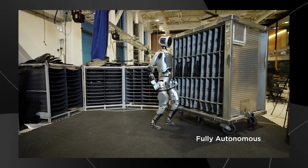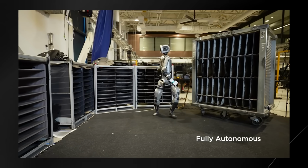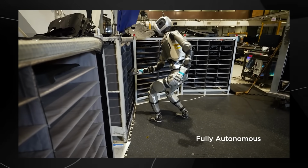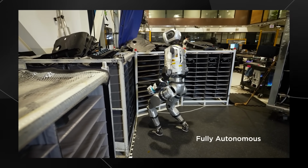And the proprioceptive sensors basically help Atlas understand its own body state, such as the angles of its joints, the positions of its limbs, and its balance. And this is basically similar to how humans can sense their own body parts without looking at them.